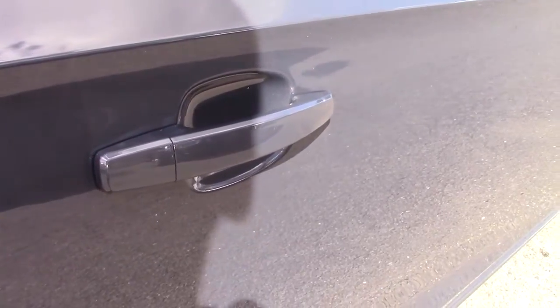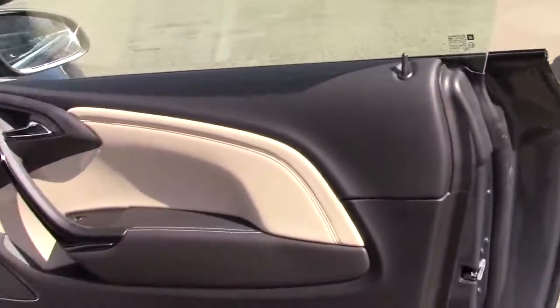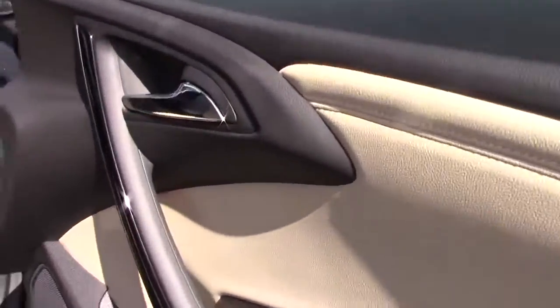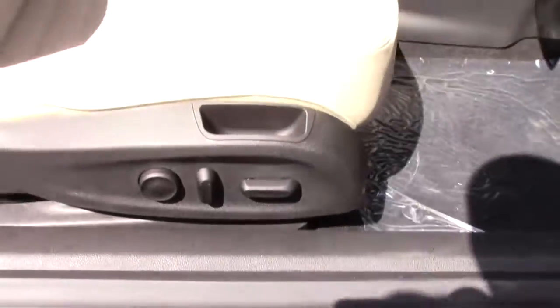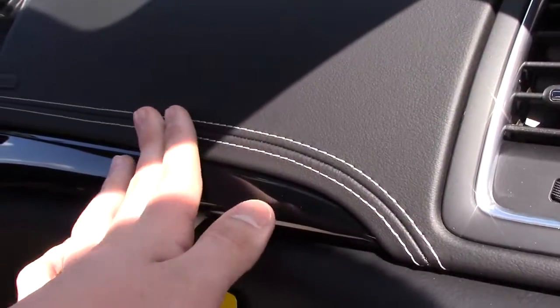So now let's go ahead and check out the passenger side. You see the glass does slide down to clear the convertible top. You pretty much have the same layout as the driver's door. You have your window switch, the piano veneer, the nice stitching in leather, your chrome door handle on one of the speakers. Now on the other side it was covered, but this is the threshold that you have on the Cascada. You have the same power adjustments 12-way as the driver does. And you have this beautiful stitching on the dashboard.